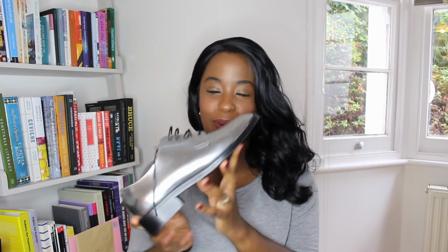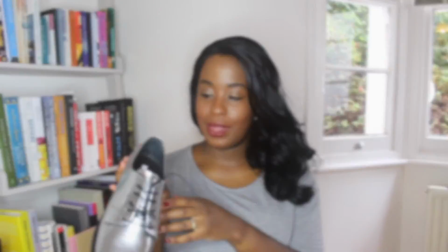I like the rounded front. I think my other silver ones are slightly more pointed. They seem really heavy duty. Very jazz shoeish. I can't wait to wear these. I just think they're super fun. And yeah, I'm really happy with those.